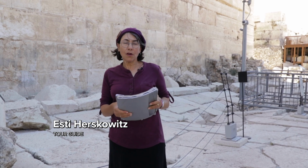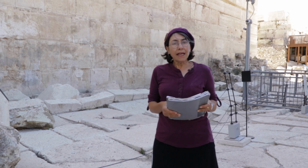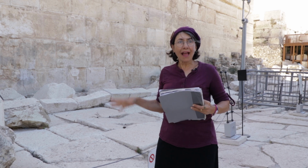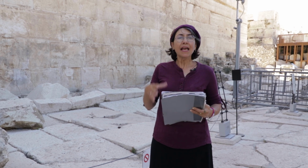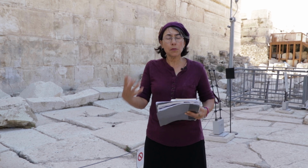I'm Esti Herskowitz. I'm a tour guide in Israel, and we're going to be learning together a Kinah called Zechor Hashem. It is the first Kinah that we read on Leil Tisha B'Av, immediately after Megillat Eicha. When we read the Kinah, when we're standing at the place of destruction, it takes on a much deeper significance. The meaning becomes much more significant.